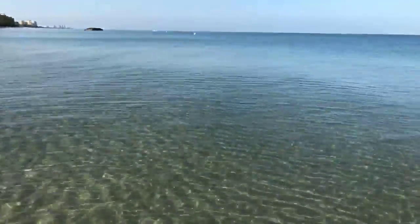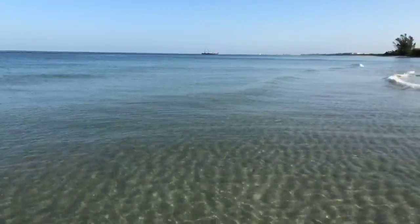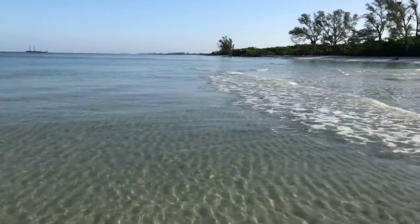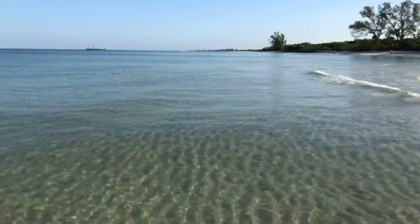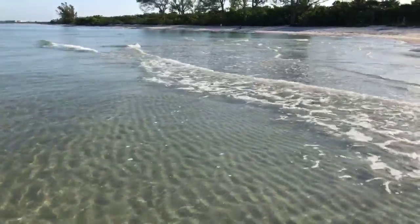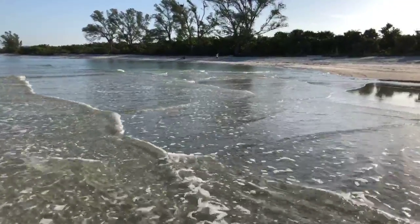What a beautiful Saturday morning in North Naples, Florida. When you're shelling, don't be afraid to walk out into the water, especially at low tide. Less traffic out here. Although whatever you find out here is probably going to be alive. You can't take it home. That sure is beautiful.